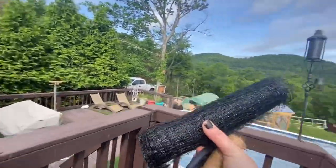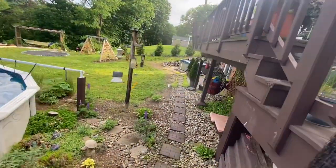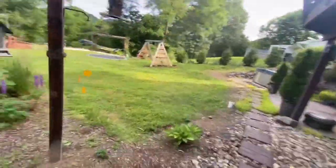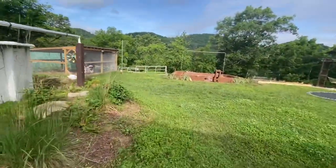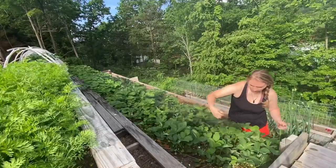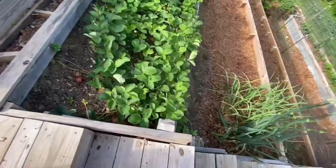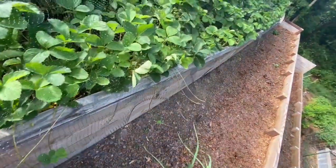A nice bit of this roll left, and I'm having an issue with something getting at my strawberries before I do, so I'm gonna just lay this across the strawberry beds, what I have left, and see if that helps. Hopefully that netting helps a little bit. I think I'm gonna buy another roll and go ahead and cover up this one and the other one.